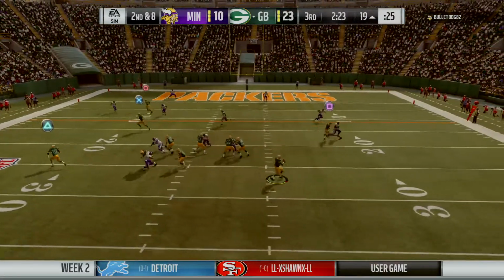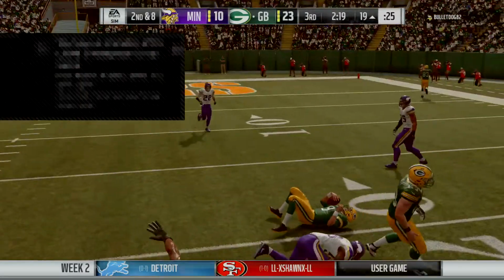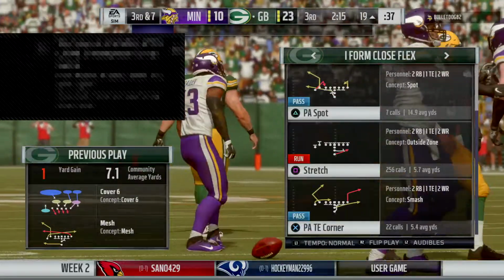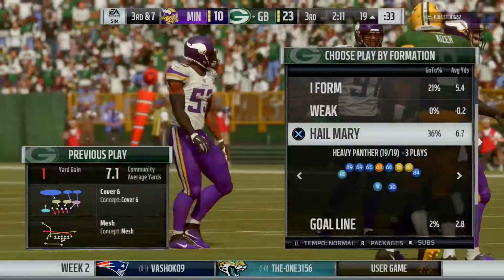Kaiser escaping the pressure right. He's dropped just inside the 20. A little second effort there, but couldn't find a whole lot of space. All that gets him is just a yard, and now it's third down.